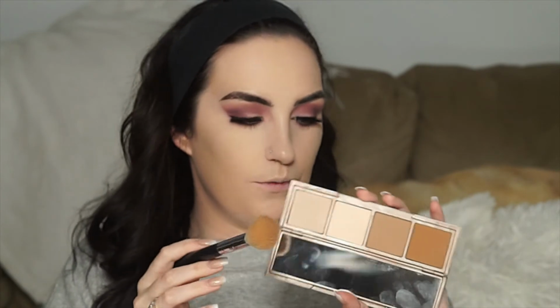Oh, fudge. I wanted to use creams. I forgot. I'm going to pick up my Morphe M530, and I'm going to go in with the medium contour shade, which is this right here, and just start slightly contouring. Honestly, I really haven't been contouring. I've just been using a light, kind of shimmery bronzer, just really bronzing the skin.